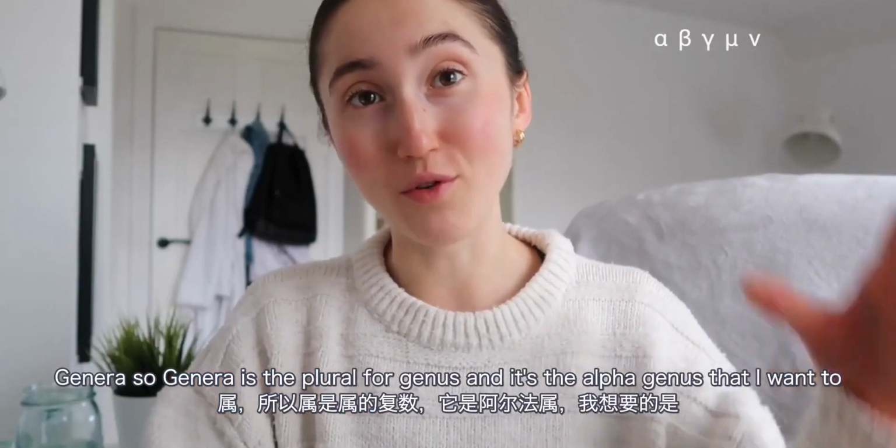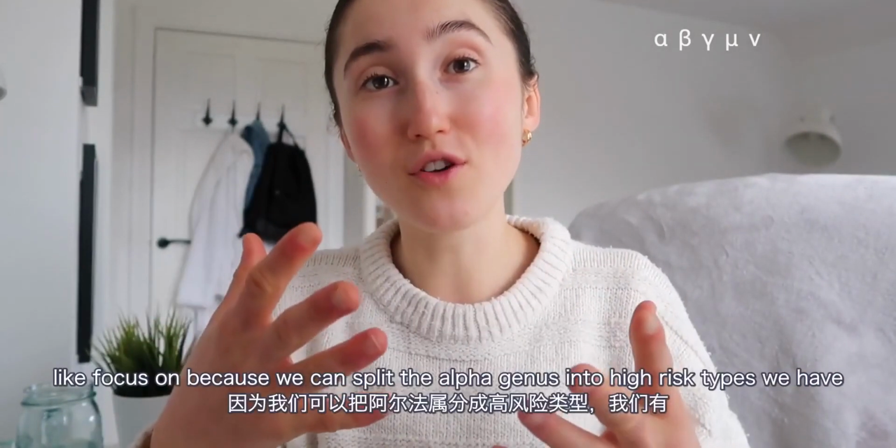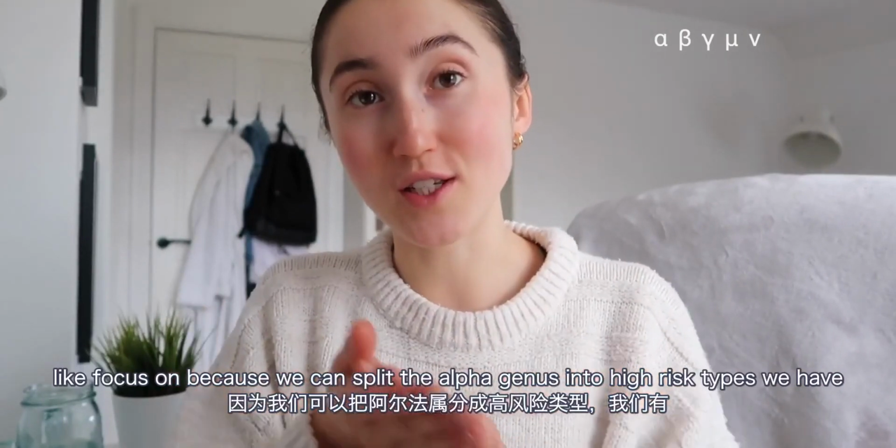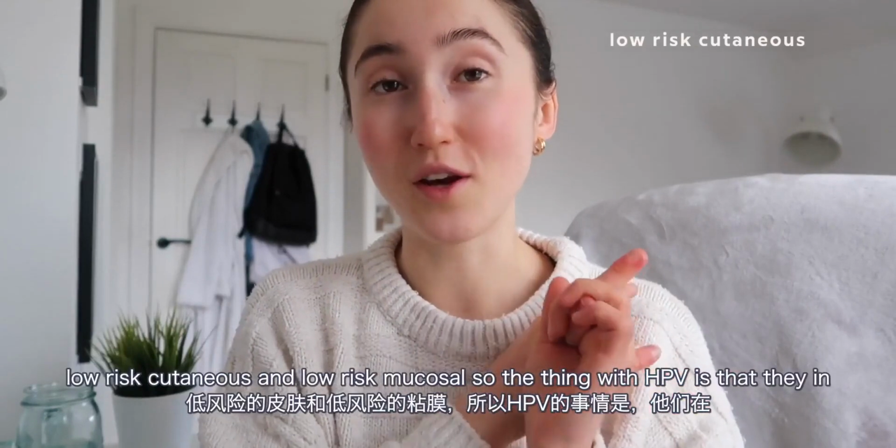Genera is the plural of genus, and it's the alpha genus that I want to focus on, because we can split the alpha genus into high risk types, low risk cutaneous and low risk mucosal.